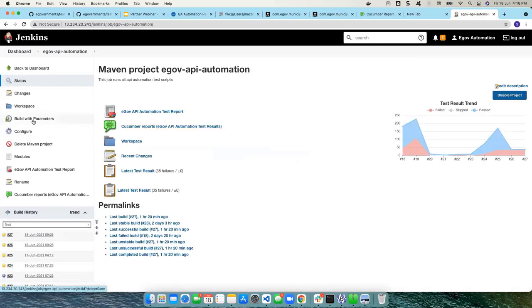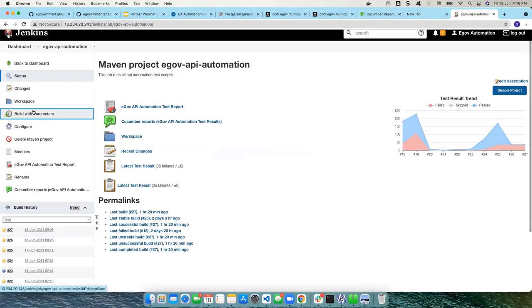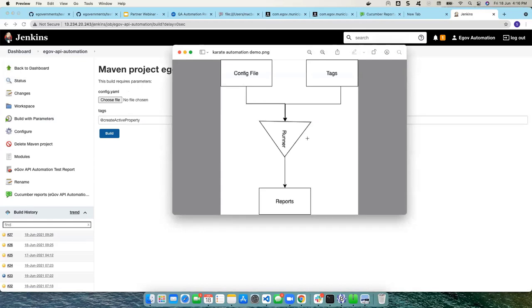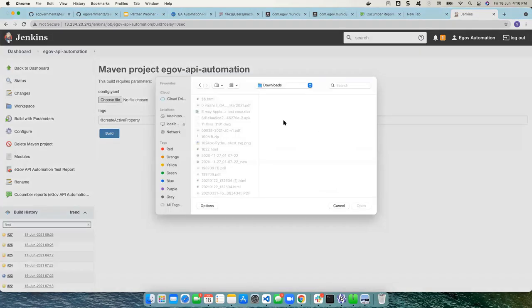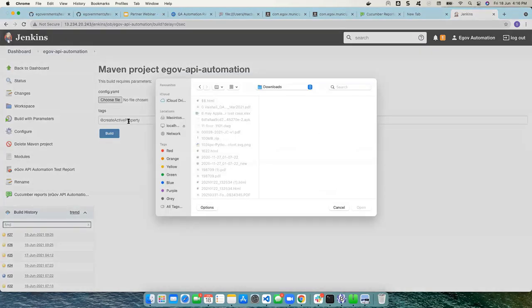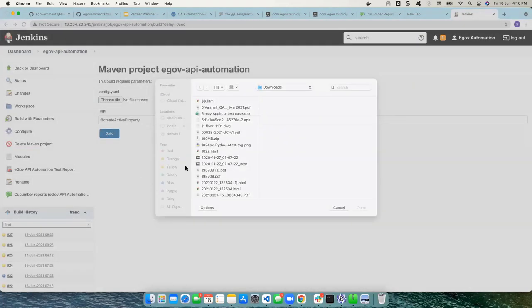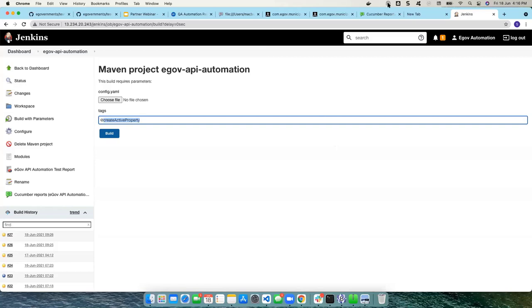And if we want to run any of the tags which were mentioned earlier, as I mentioned, we have two different kinds of inputs which are required. One is a config file, the other is a tag file, like the tags which we want. So here we can choose the config file which you want to run, and here we can input the tag which you want to run, and then it will run and give us the reports over here. That's it.